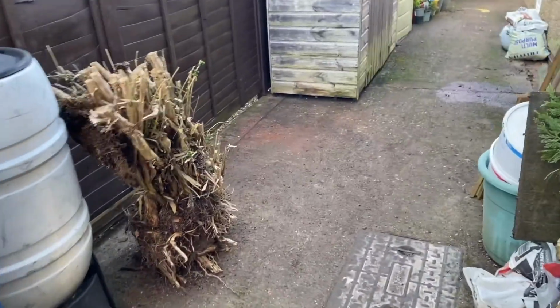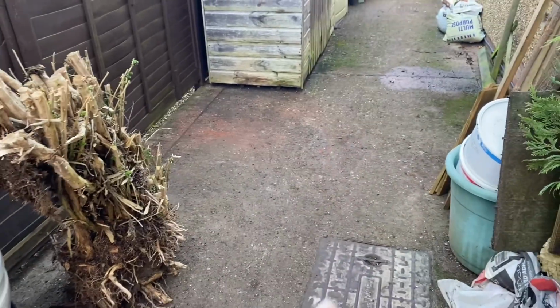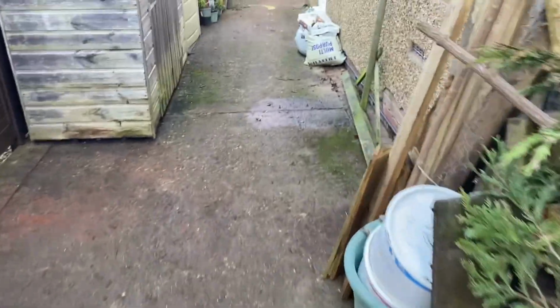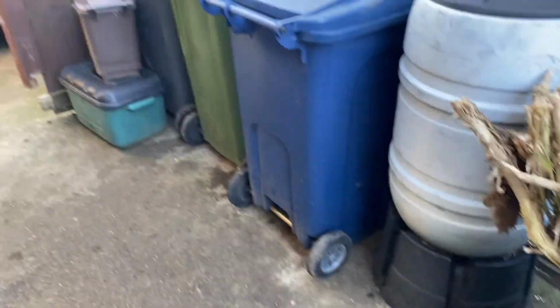I've had a little bit of a clear up round here. This is where all the bricks were, so I've cleared that and swept that. And I've got a pile of things here that needs to go either to the dump or to be burnt. This is an old tree stump from up the garden. And then we've got a pile of things that we're going to keep up here. And there we go. That looks a lot better. All clean and tidy.